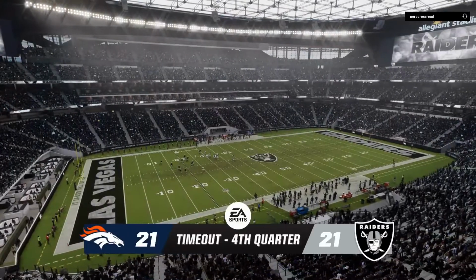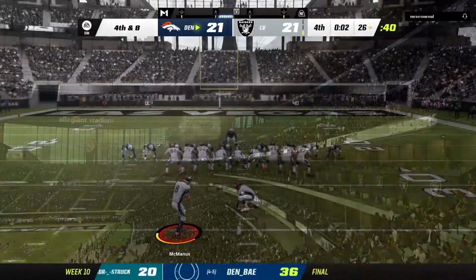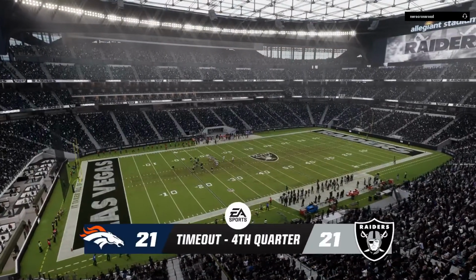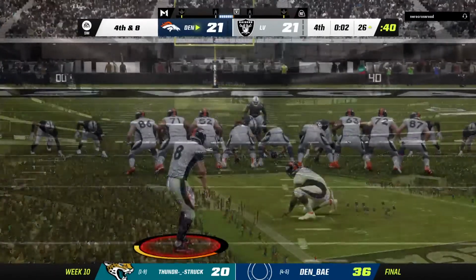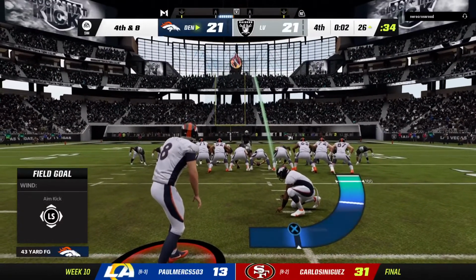And we are set for a great finish as that timeout comes in with 2 seconds to go in this football game. So this thing rests on the shoulders of Brandon McManus. And we will get a timeout with 2 ticks left. And now it all rests on the right foot of their kicker. 2 seconds on the clock. This for the win.